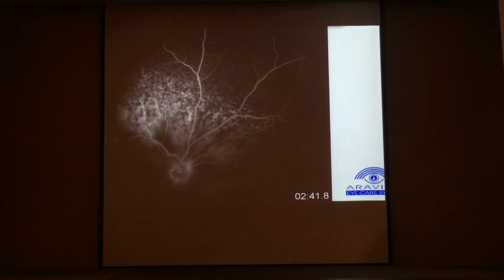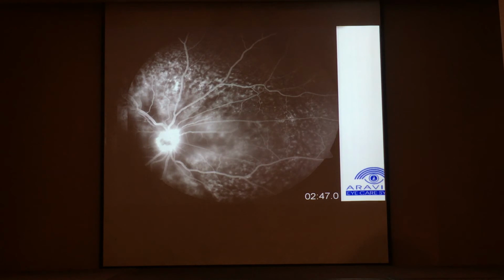Has this patient ever been treated with systemic steroids? We don't see such diffuse changes in the peripheral sympathetic ophthalmia. This leakage, we generally see them in the posterior pole. I don't know, this is too diffuse.